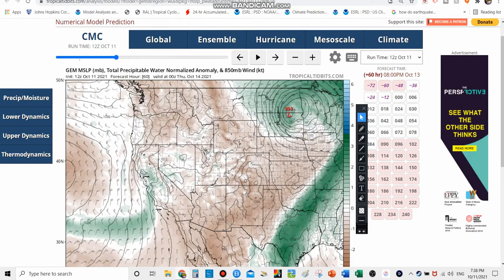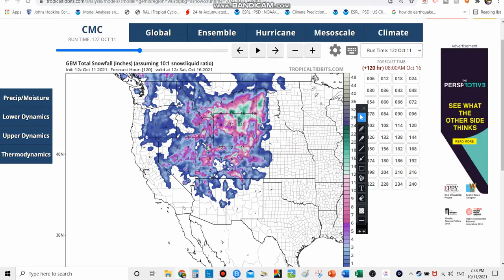Now remember, the snowfall totals that you see depicted by these models is how much is falling from the air, not how much will end up on the ground. I do want to point that out, because people are like, well, I was predicting 12 inches of snow. Where is my snow? I only got a couple inches. Because this is what's falling from the air.